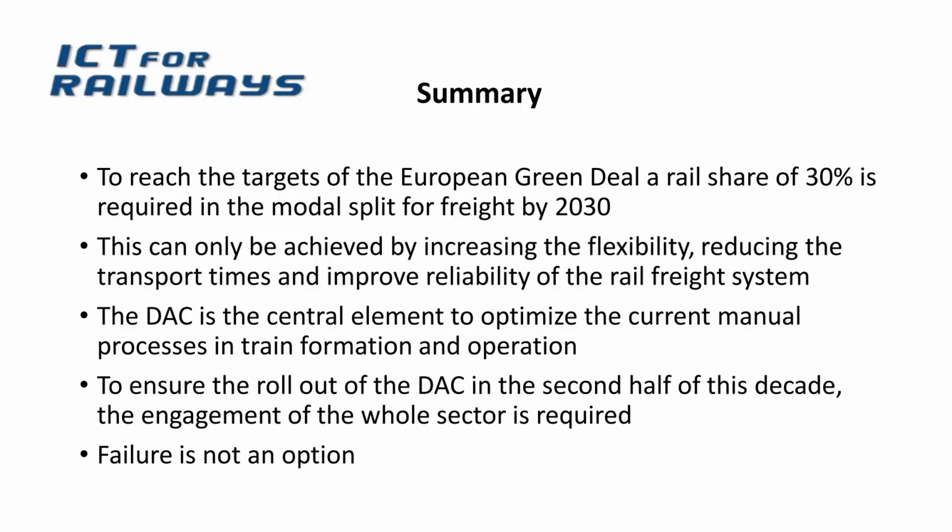Thank you very much. This is very important because the DAC is a key enabler to make sure that more freight can be converted to rail to achieve the 30 by 30 target. This can only be achieved by increasing flexibility, because we have to reduce the transport time and improve reliability, and flexibility is also a very important topic. As said, the DAC is one of the central elements to optimize the current processes. We have to do everything to ensure the rollout of the DAC in the second half of this decade, and this requires all stakeholders to work together. My last sentence to summarize: failure is not an option.